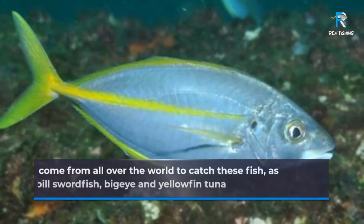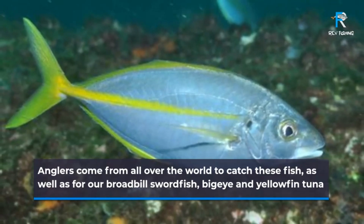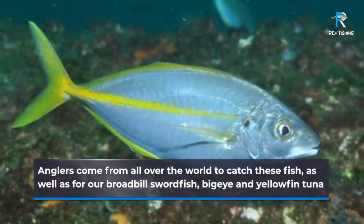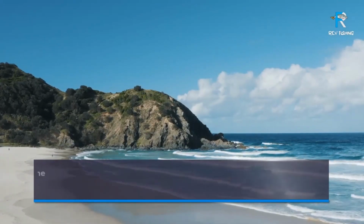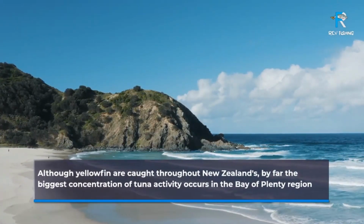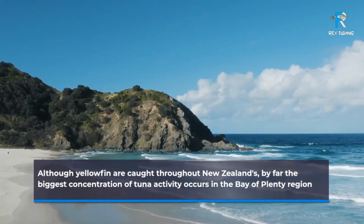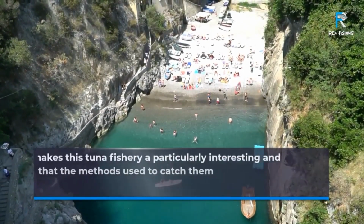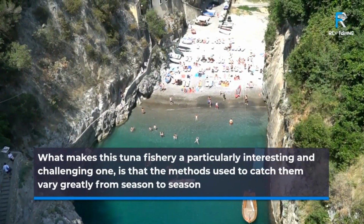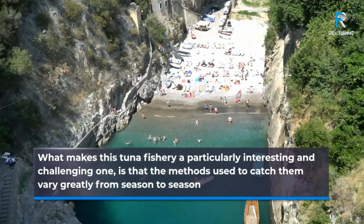Anglers come from all over the world to catch these fish, as well as our broadbill swordfish, big-eye and yellowfin tuna. Although yellowfin are caught throughout New Zealand, by far the biggest concentration of tuna activity occurs in the Bay of Plenty region. What makes this tuna fishery a particularly interesting and challenging one is that the methods used to catch them vary greatly from season to season.